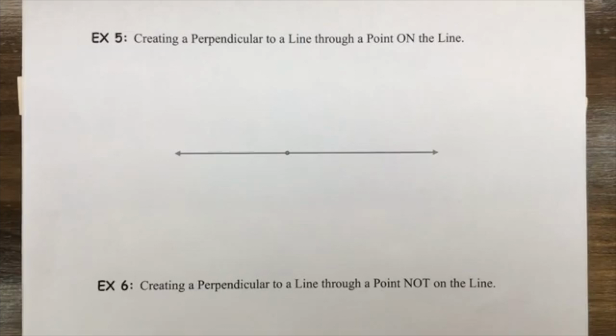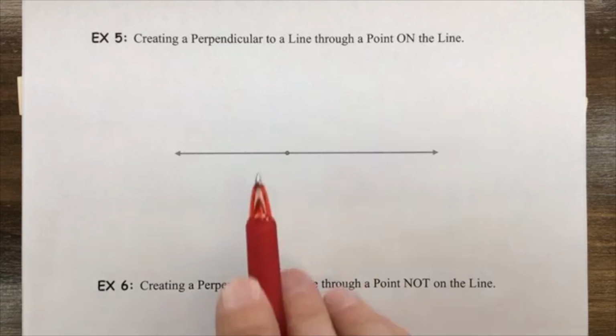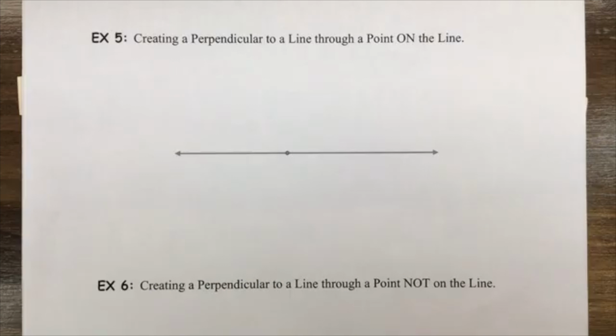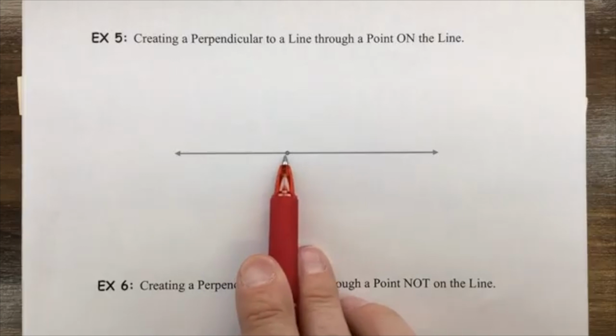All right, for example number 5, we're going to create a perpendicular. We're going to create a right angle to a line through a point that is on the line. Okay, to do this, we're basically going to steal the idea from the perpendicular bisector. Okay, so the problem that we run into at the beginning, though, is that we don't have any endpoints that are here. We have a point that we want to go through perpendicular, but we don't have any endpoints to work with.